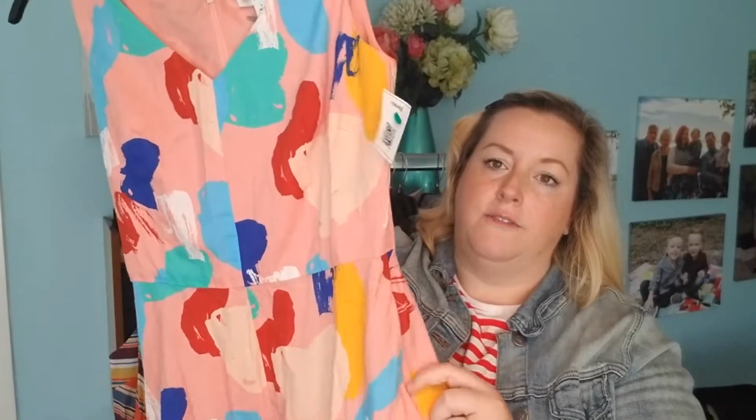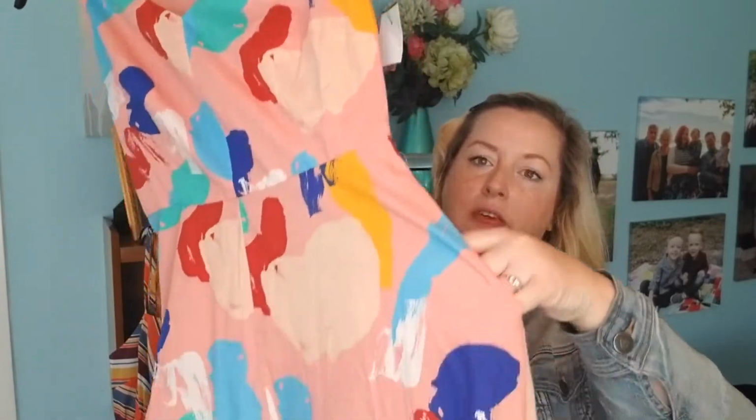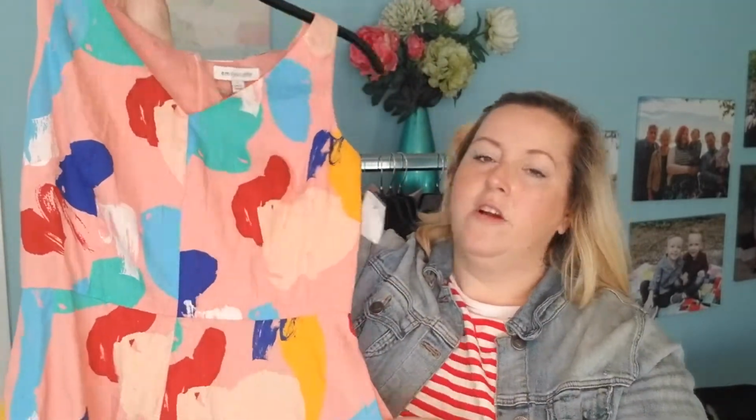Another favorite brand of ModCloth and collectors of vintage inspired is Emily and Finn. And ModCloth has carried Emily and Finn for quite a while now. These are just really great quality dresses. Very sought after, very collectible. They have pockets. I think almost every Emily and Finn skirt or dress that I've ever gotten has pockets.